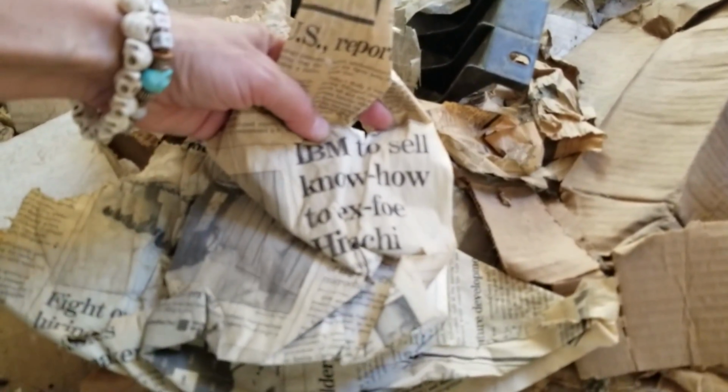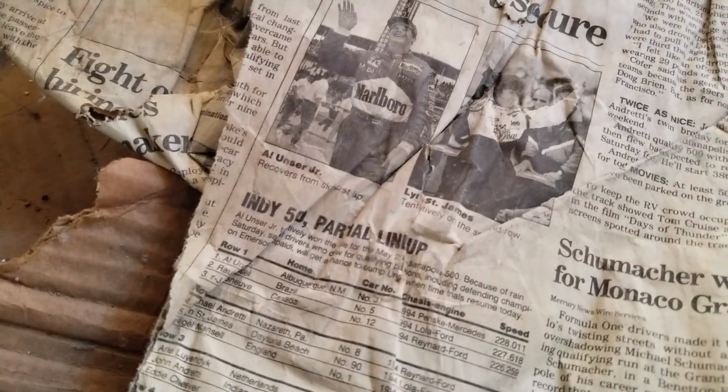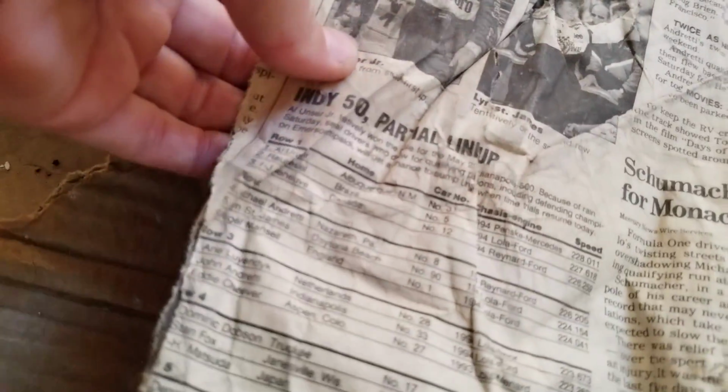IBM to sell know-how to Expo Hitachi. Ha ha ha. I used to work for IBM myself before I moved to Vegas. I was a secretary there. I had enough of that. I had to get out. Schumacher wins pole for Monaco Grand Prix. Al Unser Jr. recovers from slow first lap. NHL playoff leaders. Anybody know what year this paper was from just from reading that?